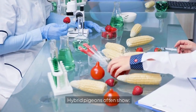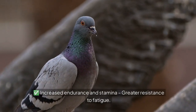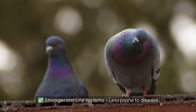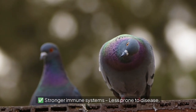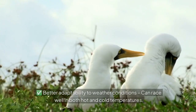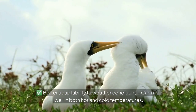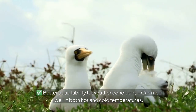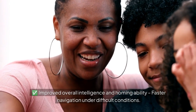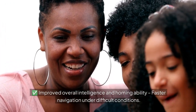Hybrid pigeons often show increased endurance and stamina, greater resistance to fatigue. Stronger immune systems, less prone to disease. Better adaptability to weather conditions, can race well in both hot and cold temperatures. Improved overall intelligence and homing ability, faster navigation under difficult conditions.